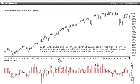So let's look elsewhere at the sentiment. This is the public poll from AAII, and this shows an increase in bearish sentiment this week. The bullish percent was lower, 23.9. Bears percent was higher, 39.4. That's quite a jump from the previous week's 29.9%. And 39.5, that's the highest bears percent in 11 weeks.